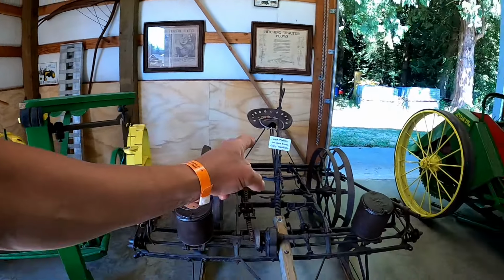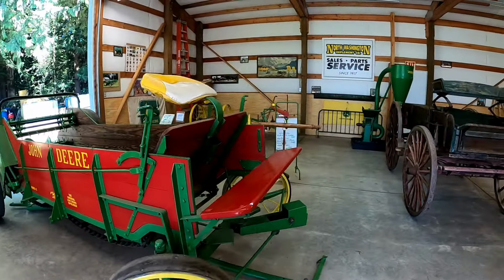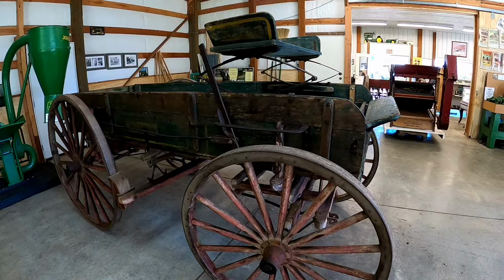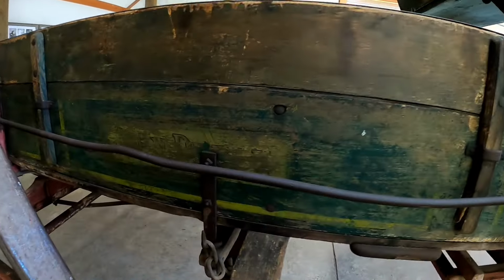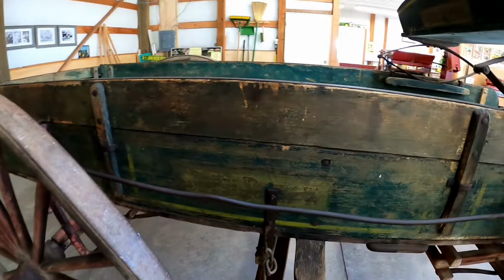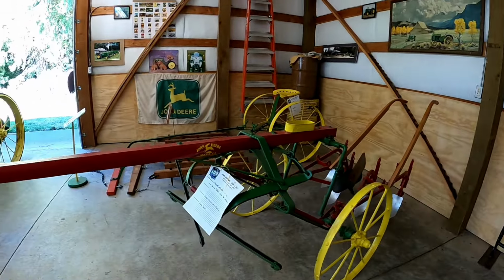Sycamore horse drawn corn planter, horse drawn, beautiful manure spreader. A John Deere horse-drawn wagon. How cool is that? With original color. Here you can just make out the original logo right there. Hammer mill, cultivator.